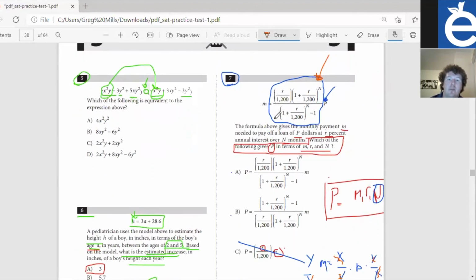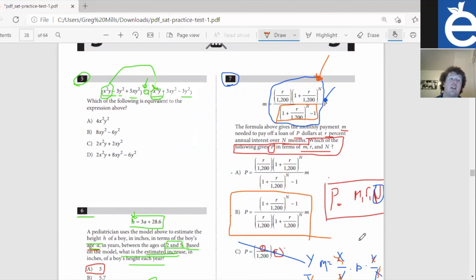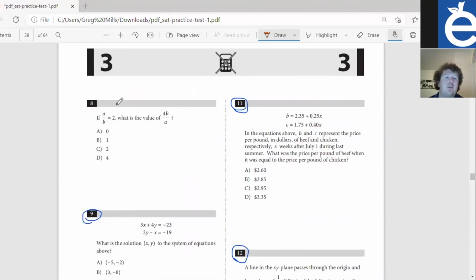We can see 1 plus R over 1200 raised to the N minus 1 should be on the top. We can see we have that right here. So B should be our correct answer. This looks intimidating, but as long as we read the question carefully and look at our equation carefully, we should be able to approach it. There's not going to be anything on this test that is impossible to do. All right, let's move on to number 8.